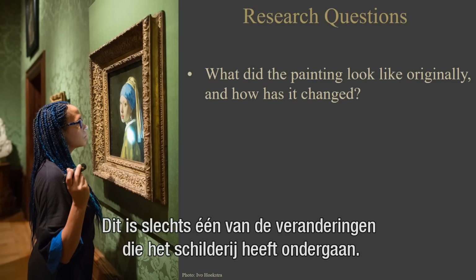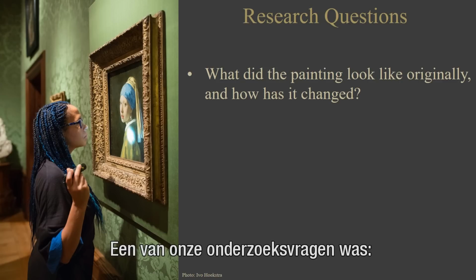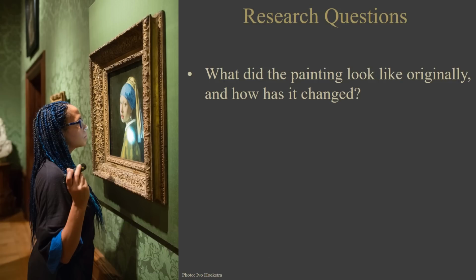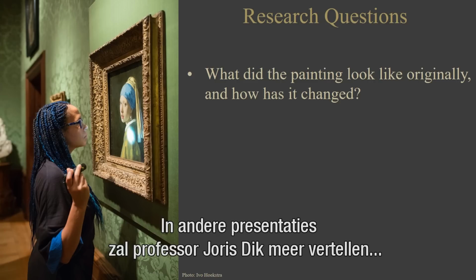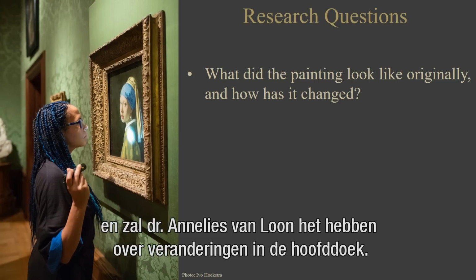This is only one of the changes that's happened to Girl with a Pearl Earring over the course of time. One of our research questions was, what did the painting look like originally and how has it changed? And in another presentation, Professor Joris Dik will explain more about how the background would have looked originally, and Dr. Annelies van Loon will talk about changes in the girl's blue headscarf.